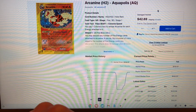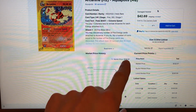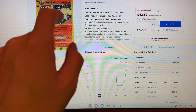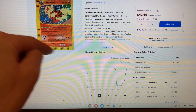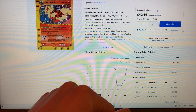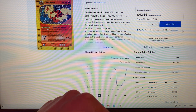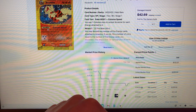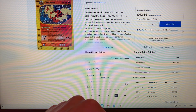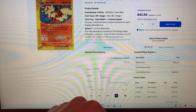This card is already in the triple digits, with it being $132.57. This card is a beautiful work of art. I still miss the outer borders that they have with it, but this card is just beautiful, and I wish I had it because Arcanine is one of my 6. Let's look at this card from a year ago to see what it was worth. It was actually more expensive, going up to $157, so it's actually lost $25 in profit.